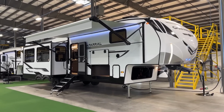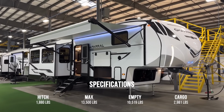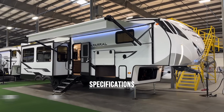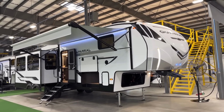So the weights and measures on the left side of the screen that are popping up right about now, those are the brochure weights and measures. The actual dry weight of the specific RV that we are looking at today came in at 9,974 pounds. I don't know if that's the same. I don't know if it's different, but hopefully that helps give you a real world estimation of the actual weights there. Thank you, by the way, for viewers.